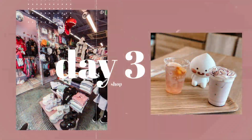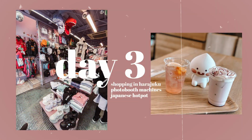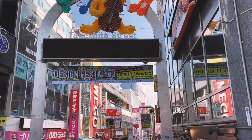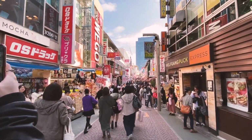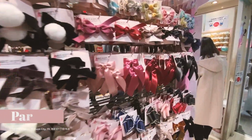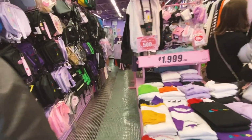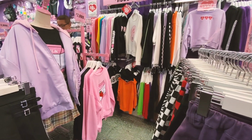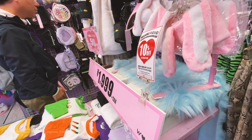Next day, we decided to go to Harajuku and do a little bit more shopping. So this is Takeshita Dori Street, which is the main road. The first place we stopped by is Paris Kids, where they have really cheap accessories, and I got a few earrings from there. We also went to WC, which is the alternative sister brand of Wego. Afterwards, went to Salon, which is my absolute favorite store.